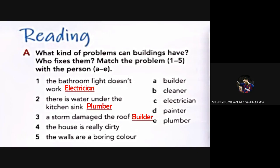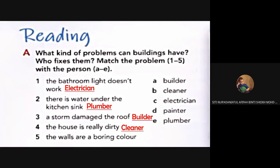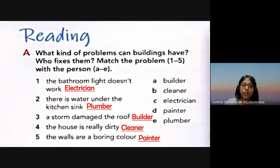Cleaner. All right, very good. A cleaner. The walls are a boring color. Painter. Very good. All right. So you see, you are able to identify the person who fixes the problem.